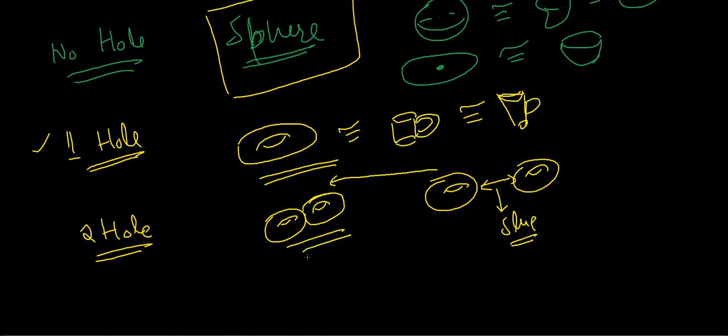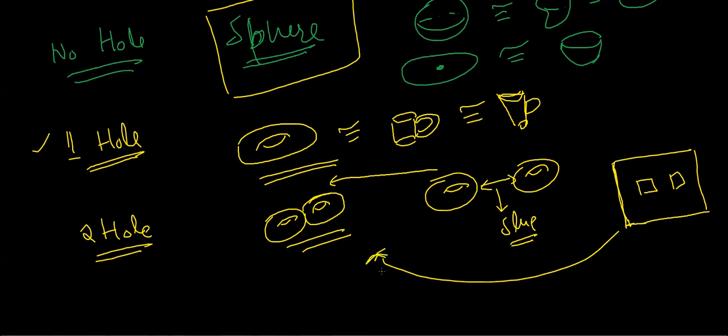Just look around yourself and try to find those objects that contain 2 holes. For example, if you're sitting in a room and it has a wall, and that wall has 2 windows through it, then this wall is basically a double donut. It's like 2 donuts, 2 toruses put together. And similarly, you guessed it, if you have 3 holes, it's like 3 donuts glued together. And so on and so forth.